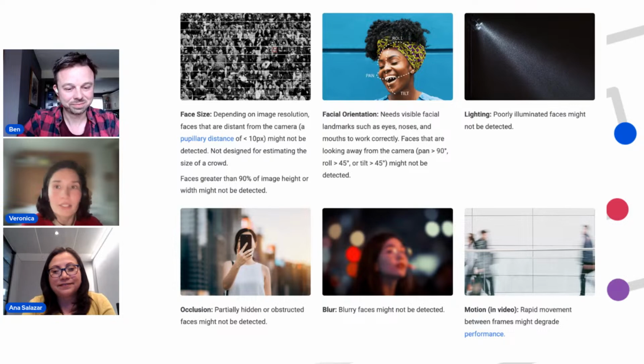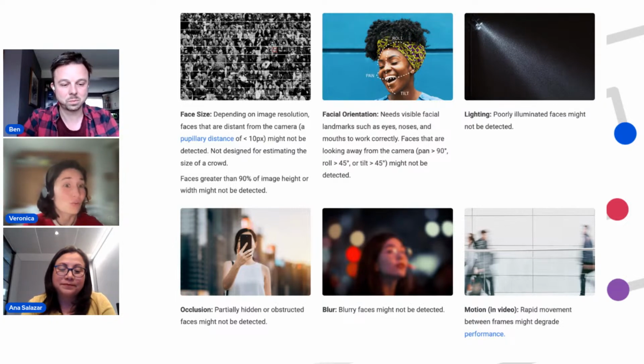Definitely. And like I say, I don't think any model is perfect. It can't be perfect and cater for absolutely every situation. So knowing which situation it's best suited for, I think it's really valuable.